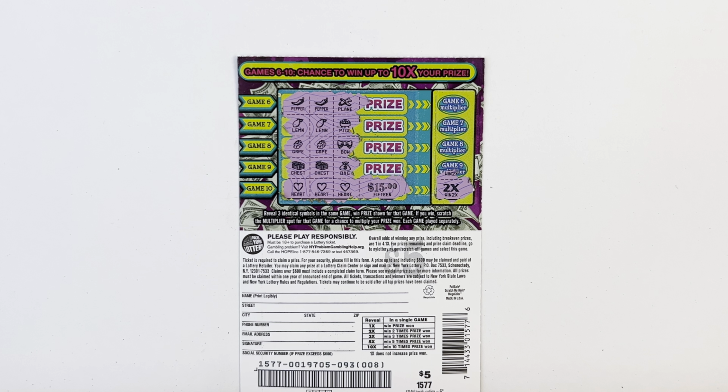Hopefully somebody else out there got a solid winner on our behalf. But we come away with $15 multiplied by 2, $30. Good thing we caught this one because it made for a much more solid session than if we had missed out entirely or only caught a little $5 win or something like that. So we'll take this $30. We'll play it forward into another session.